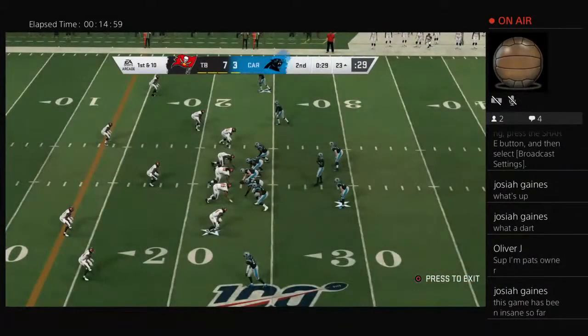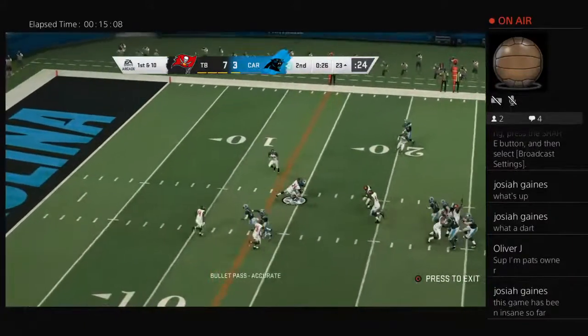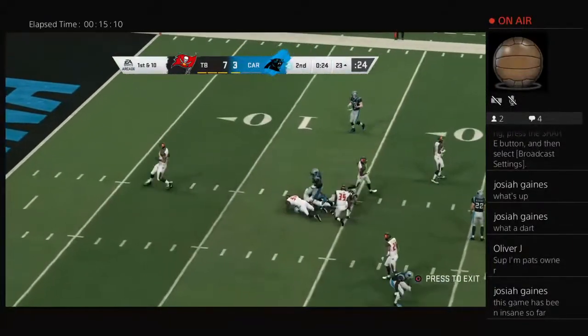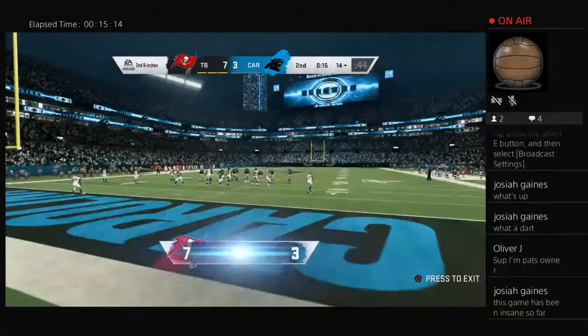This offense finding its legs now. Here's another 1st and 10. To the air again with Bridgewater. Quick slant, caught by Moore. And he'll get him inside the 15 down to the 14-yard line.